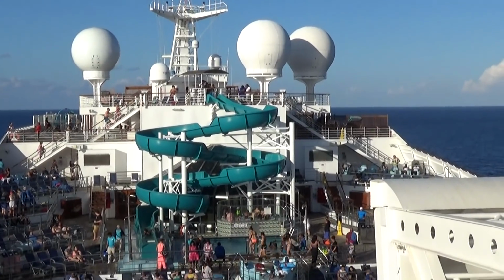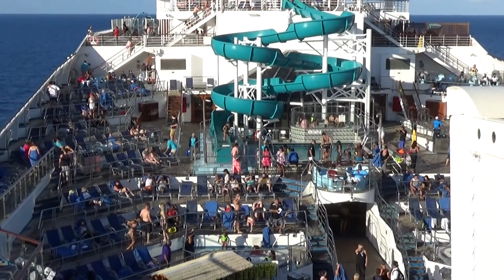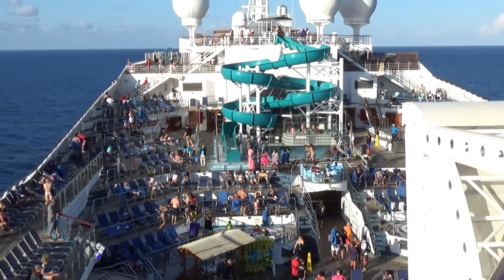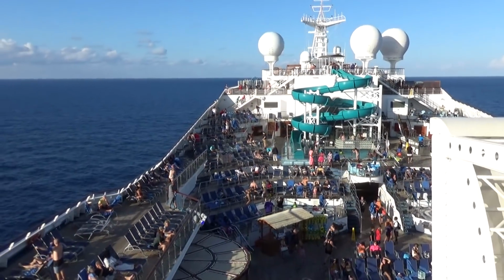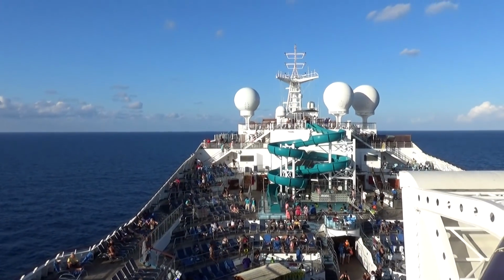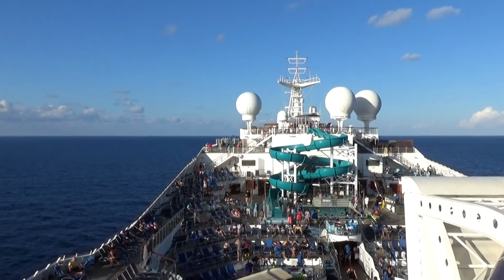So if you're a pool person, there's also a lot of lounge chairs, lots of chairs. So if you want to get some sun, I really don't think you're going to have a problem doing so on the ship. And the line has not been bad for the water slide. That's because the water slide's lame, Molly. It's an area for improvement. Very nice cruise ship, very mediocre water slide.